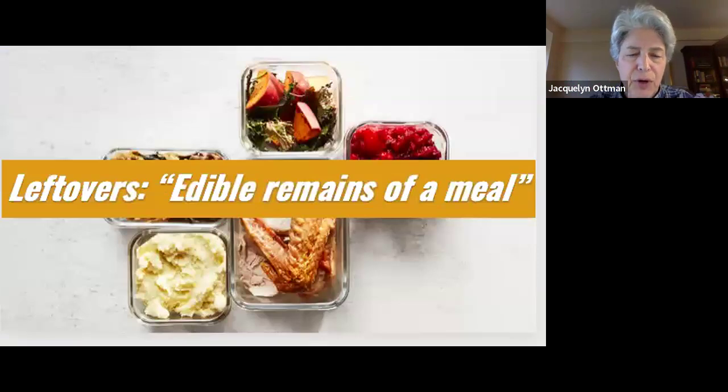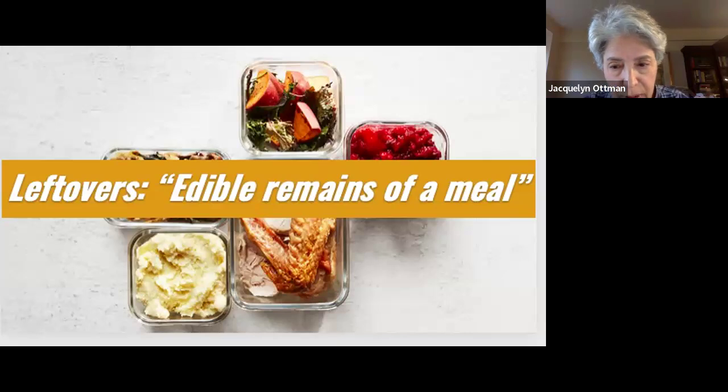So I define leftovers as the edible remains of a meal stored with the intention of eating them later. So this includes what's left in the casserole, as well as the ingredients that didn't make it to the mixing bowl from a recipe. That half a container of heavy cream that always seems to be left, and the rest of that big bunch of celery. Why do we have to buy an entire bunch of celery? These days, we're eating in restaurants or ordering in as much as we're eating at home.